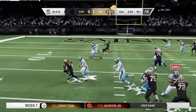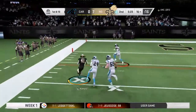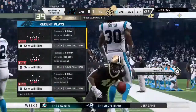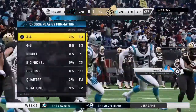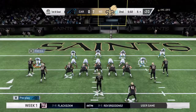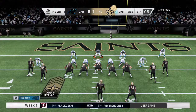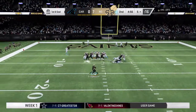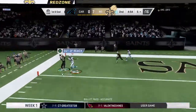On the ground, Kamara. And able to get him down, but he does reach the 5. 11 more on that one, and another first down. Now, this is an example of breaking down a defense because in a lot of these runs, he's getting past the point of attack, and guess what he's doing? Forcing the secondary guys to have to make a lot of tackles.